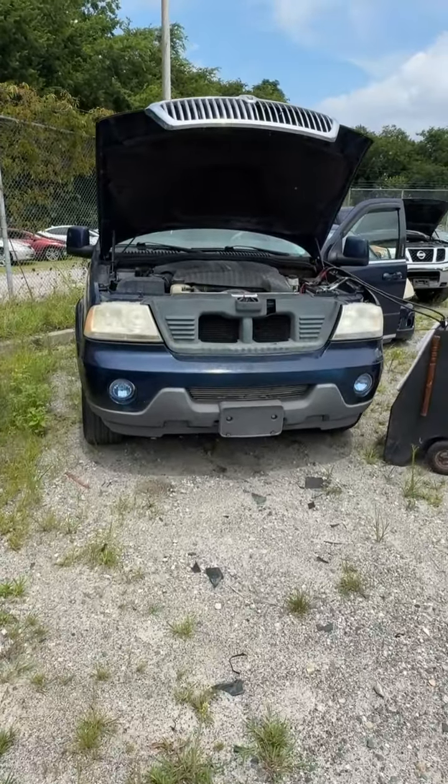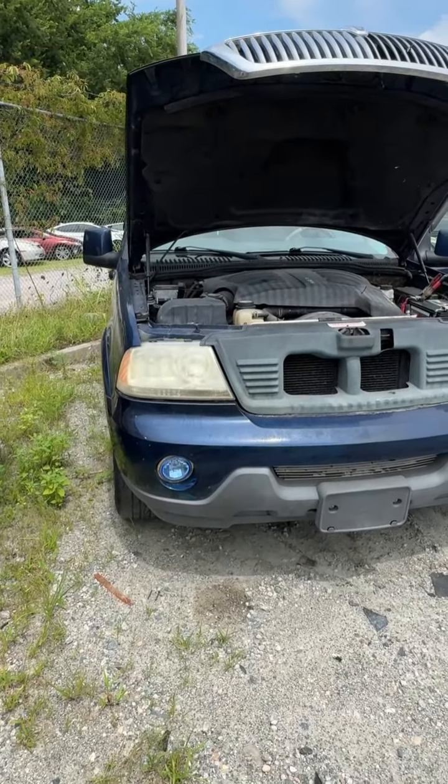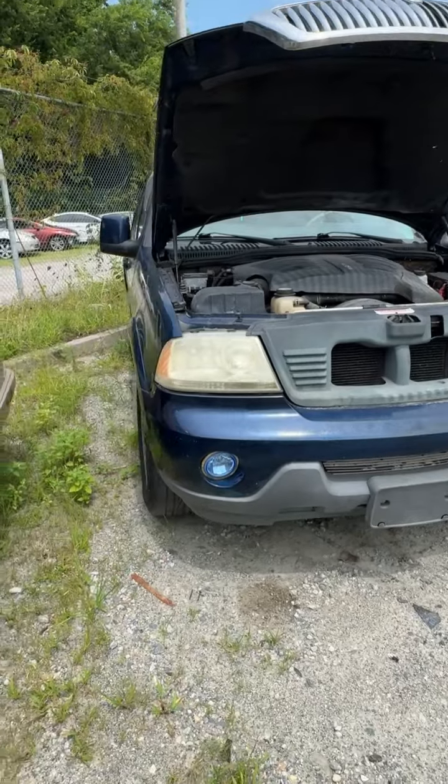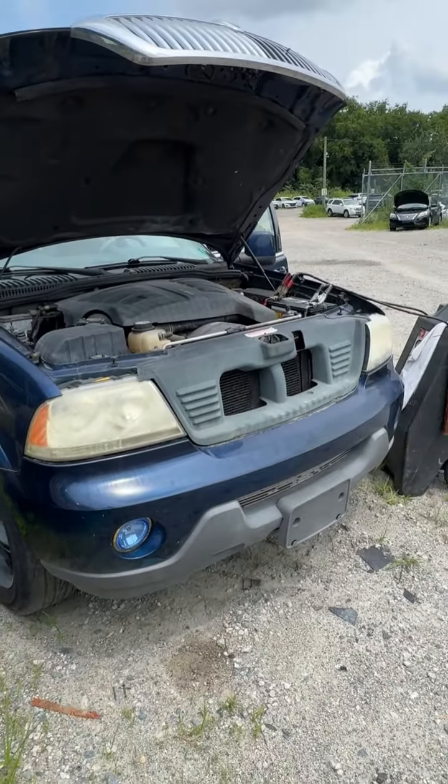Lot number 34, this is going to be a 2004 Lincoln Aviator. $85 on the key fee. Hooked up the jump box to it, started right up.